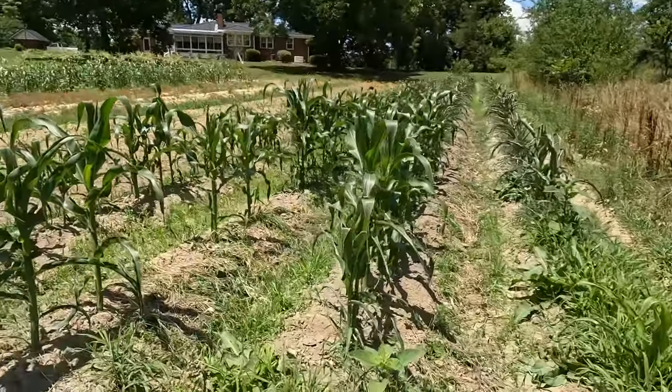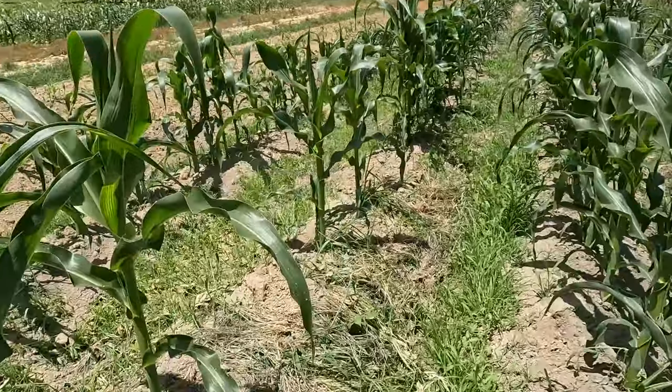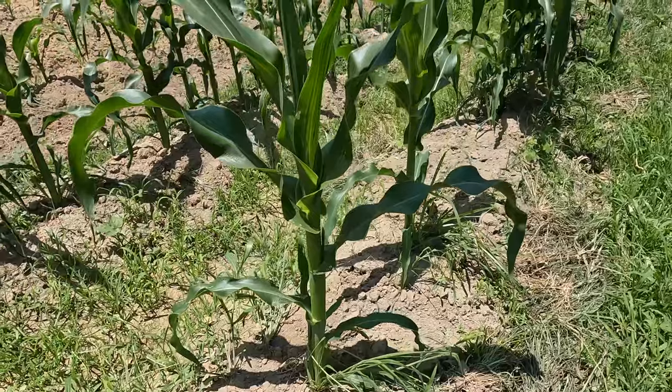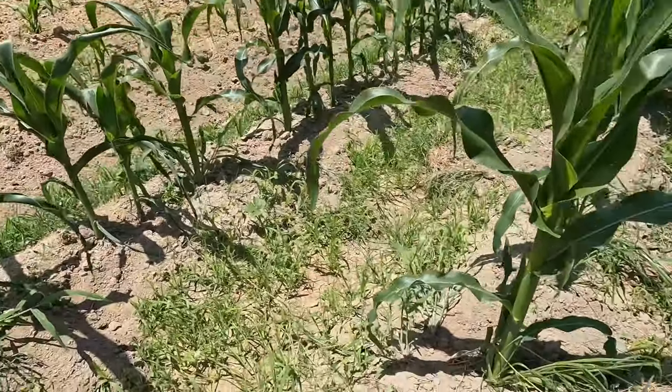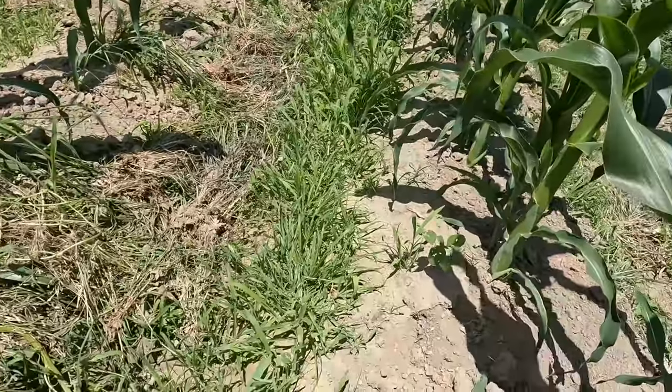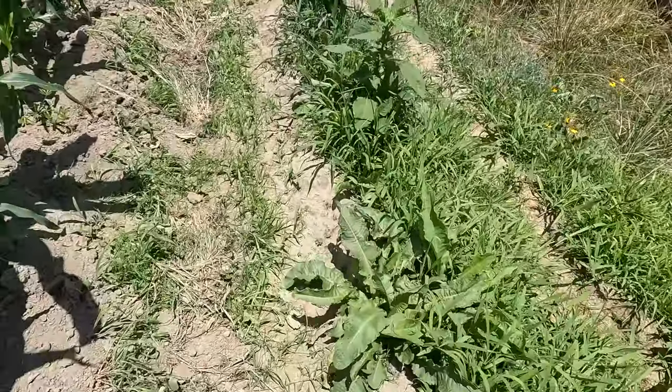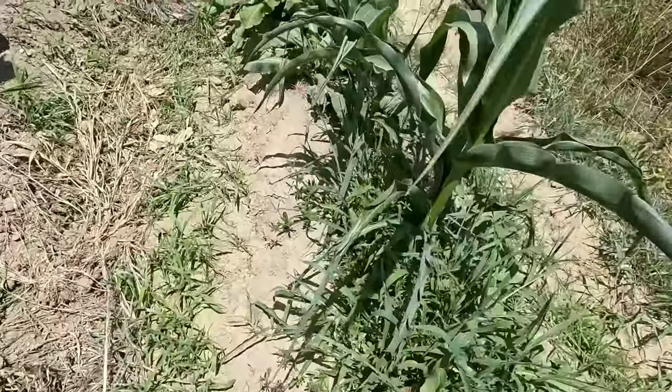So this row right here is now all clean. As you can see, this is dead grass that I pulled up. So we got two rows of it completed. This row right here is pretty good. We got one more row to work on, which is right here, which we'll probably do at a later date.